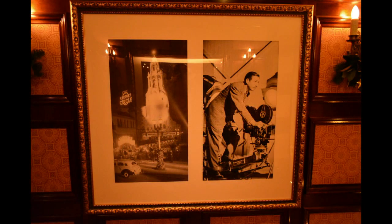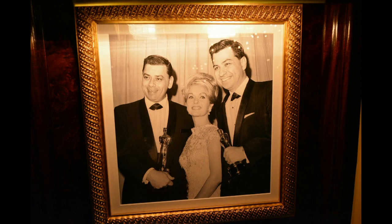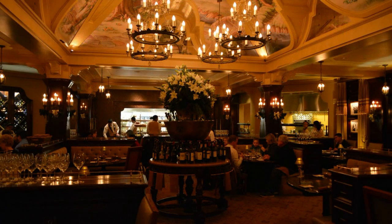And now we're heading to Carthay Circle. Actually, it looks dark there, and it was by the time we left, but we went for a lunch. Right. We did go for a lunch, and here's the Sherman Brothers. They're in the news right now because of Saving Mr. Banks. But yeah, this is the inside of the restaurant there, the Carthay Circle.